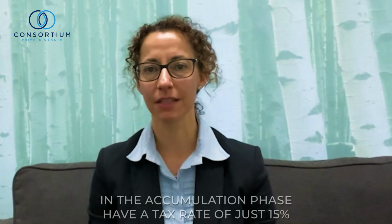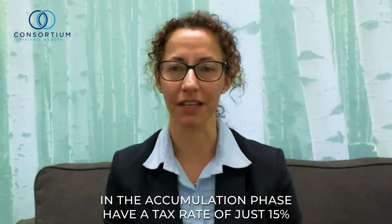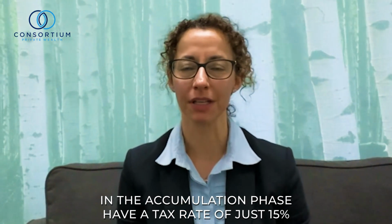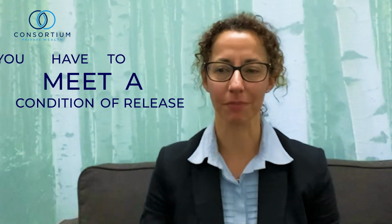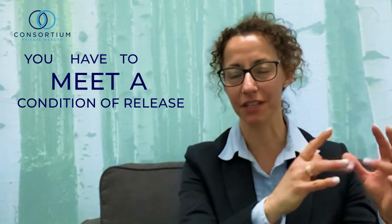Now, there is another option to be aware of besides share investing. You can also consider superannuation. In accumulation phase, you pay a tax rate of just 15% on any investment earnings within your super environment. The only trick to this one is to be mindful that you have to meet a condition of release to access those funds. Obviously if you've got direct shares in your individual name, you can access them at any time, but just be aware of those tax implications.